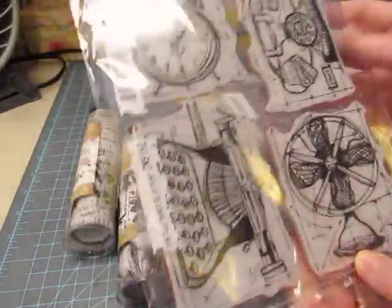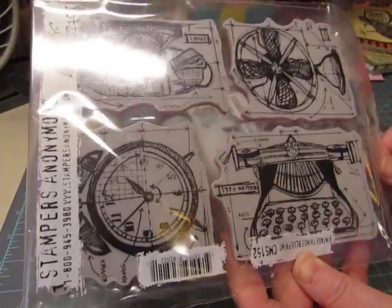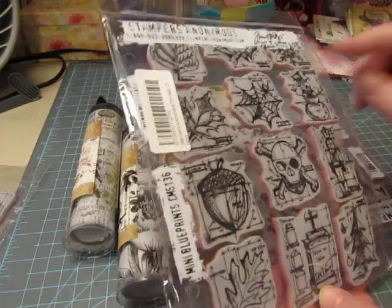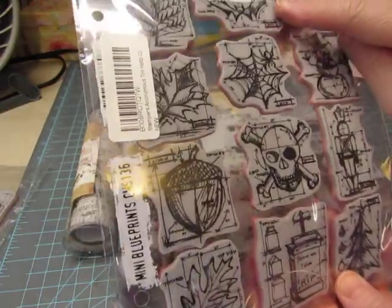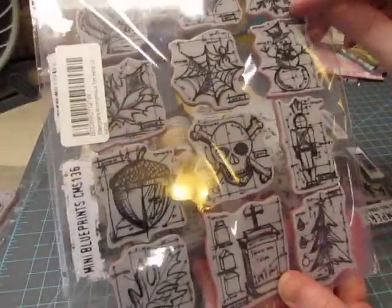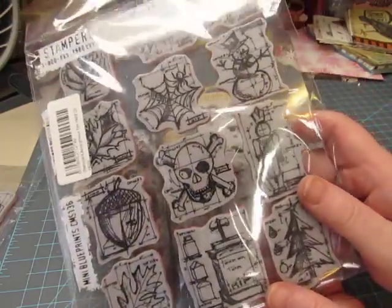So I got this set. I put a lot in my cart, and then I took a lot out. This one has a phone and a clock and a fan and a typewriter, all vintage looking. And then I got this set of miniatures, which they are available in the big size, I think. So this is a set of fall leaves and an acorn. Some Halloween ones with a bat, a spider web, a skull, and some tombstones. And then Christmas ones with a snowflake, a snowman, a little soldier, and a tree. So obviously you know where these will be used. I just thought they were so cute.